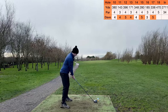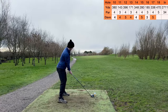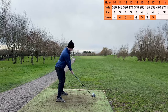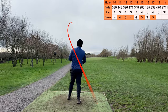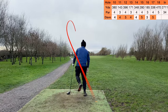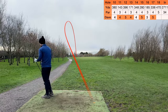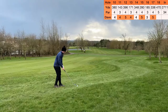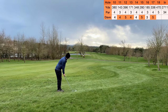Hole 18, guys. Let's try and get one down the middle of the fairway. Wind is strong. That's a monster. That is a monster. Absolute monster. Yep, down there just over the hill, guys. Good drive. Shot 2, guys. You can hear that wind now. It's picking up. Welcome to Northern Ireland.